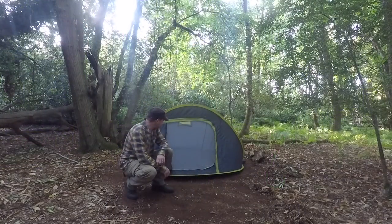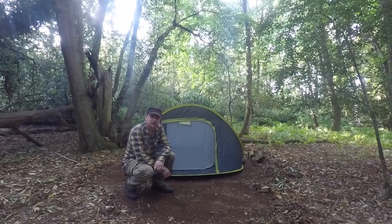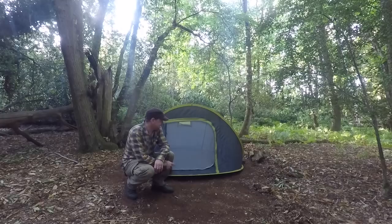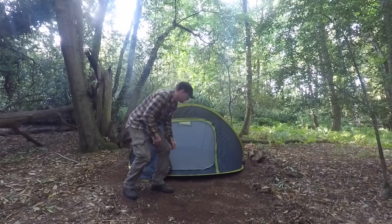Neil's staying in a luxury pop-up tent. How much was it? 30 quid from Amazon. £30. It's meant to be a four man, but I don't think you'll fit four men in there. Yeah, four very small men. Yeah, these are quite good. It folds up, straps on his back, and then he takes it out of the wrapper and just throws it on the floor and it pops up, which I did mean to film, but he did it too quick. But yeah, that's pretty cool.